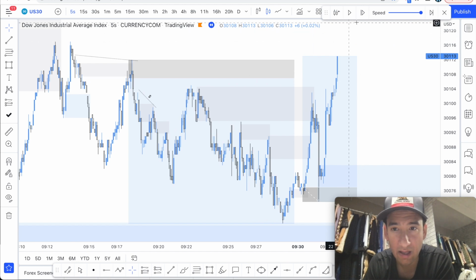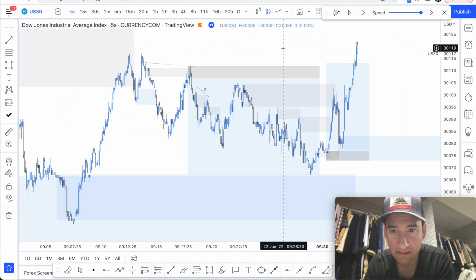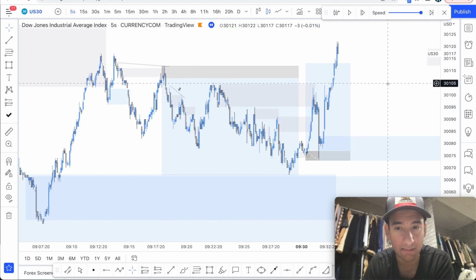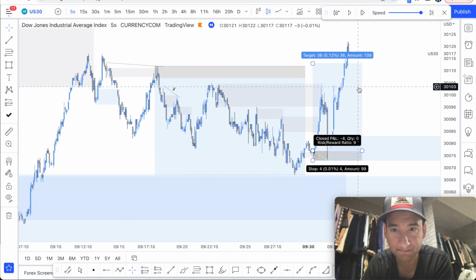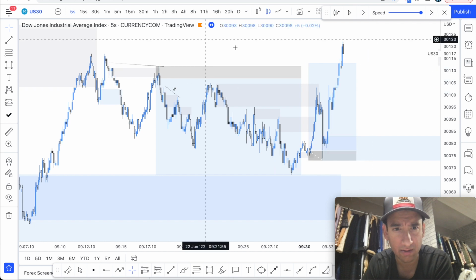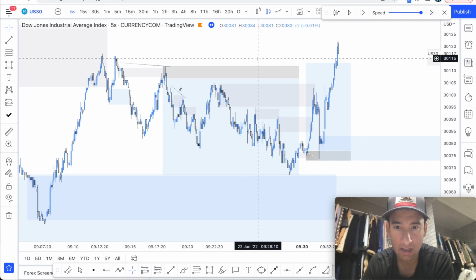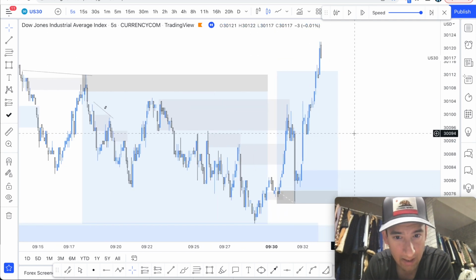I'm in and out. Obviously, if I stayed in it longer, I would have made more money, but that's not the point of this for me as a trader. I'm in and out. I don't care about any other trades. I don't care how far the market will go from here. So this is how I took these buys and sells.